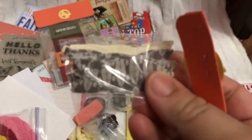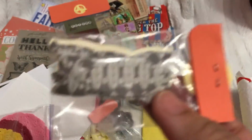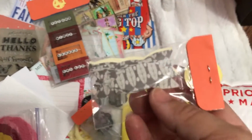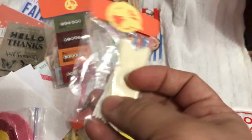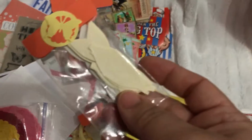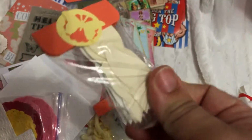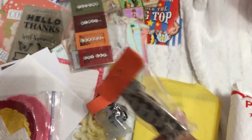I do not have that bow punch, and I so want to get my hands on one. So what I've been doing is tracing out paper with my hands to try to get the shape to make these cute little bows that everybody has. Thank you, thank you, thank you. Yes, thank you so much.